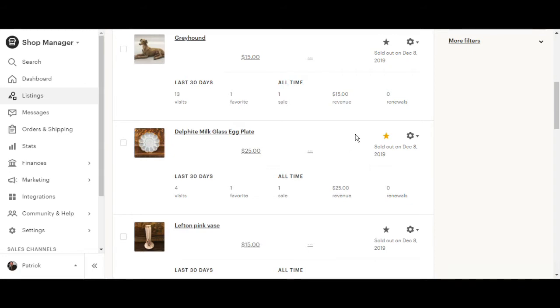On the Etsy shop, this is kind of what we can see on our side, and this little star indicates this item had been a featured item on my shop. You're allowed to take 4 items and feature them. I just like the looks of it. Not necessarily it was a big seller. It was just something I thought would catch some people's attention, but it only ever got 4 visits.